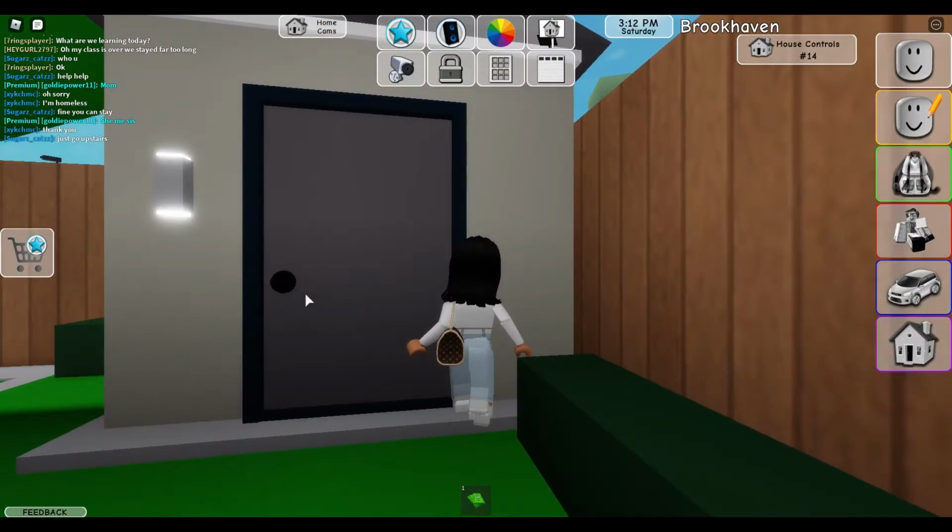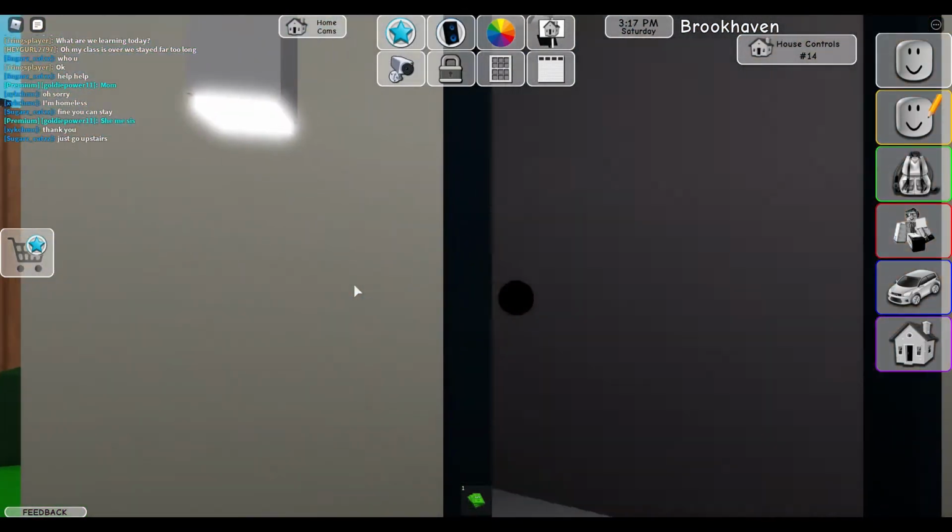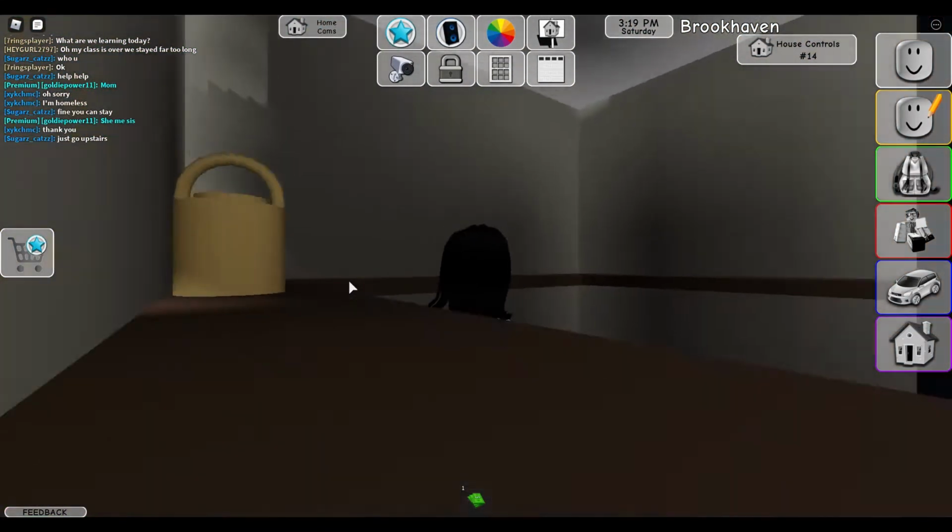Let me see what's in there. Let's see if I can find some more money. You don't find money in a shed. You never know. There could be hidden money somewhere.